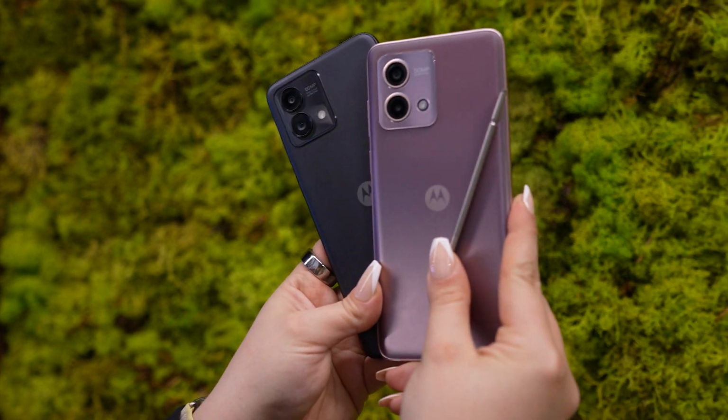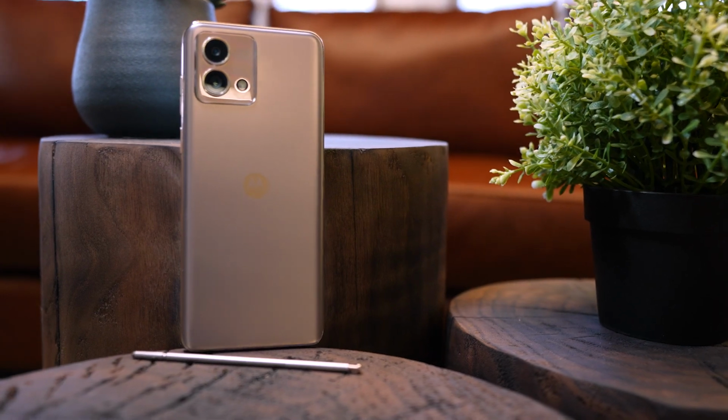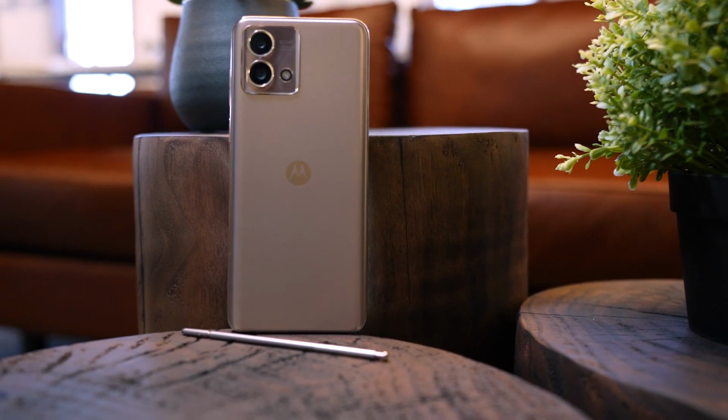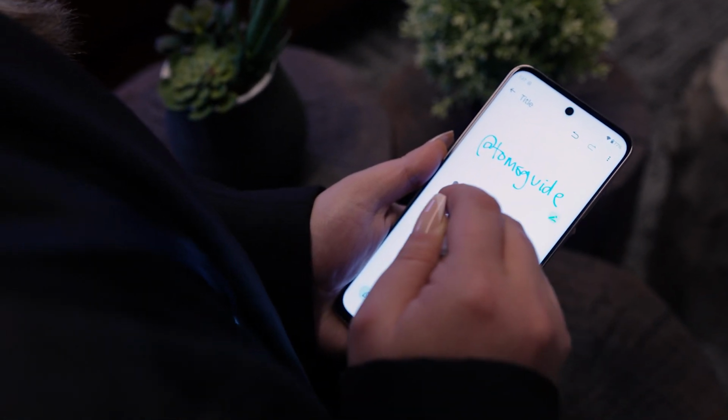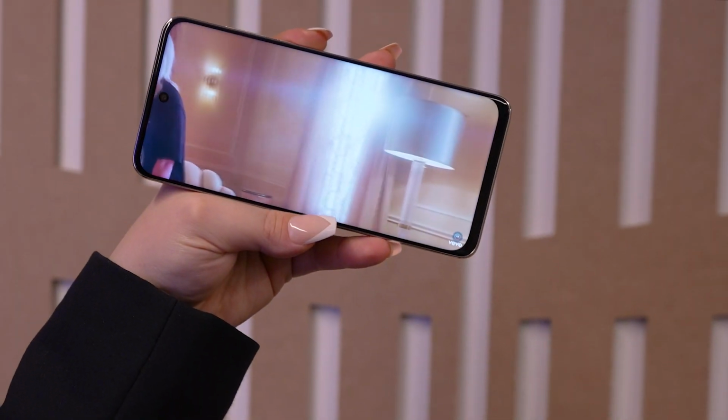Stylus smartphones are apparently still alive and well, which is why Motorola has updated the Moto G Stylus 5G. It's not quite a premium phone, but instead offers an accessible combination of a stylus experience for users who also want to benefit from 5G data speeds.